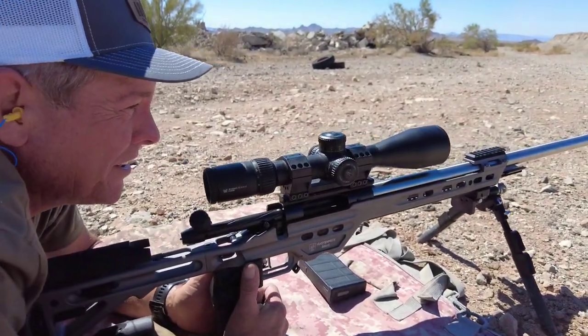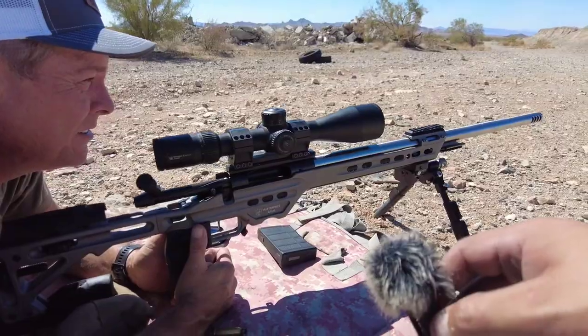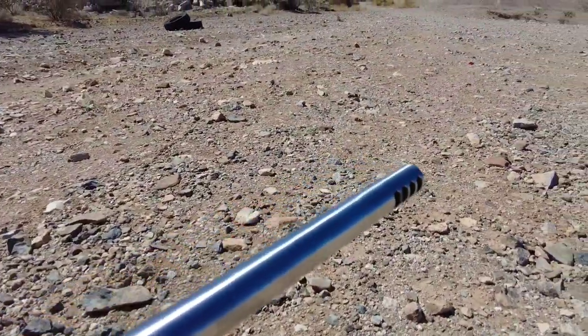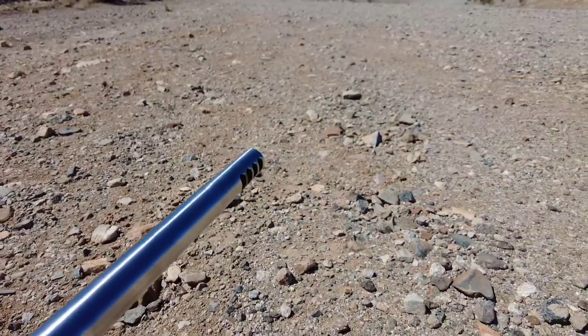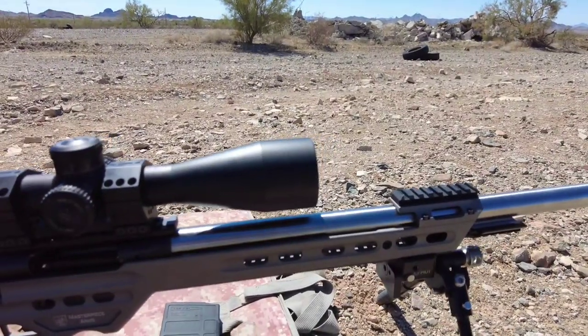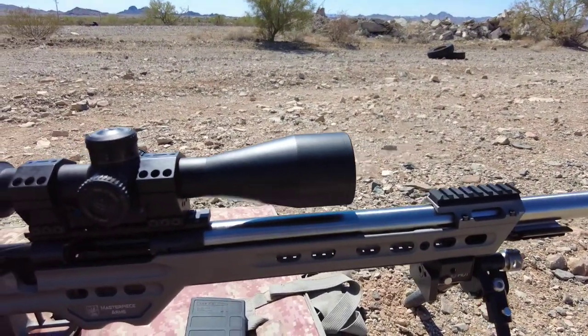Barrel's timed, yeah, like mine. I like that. If you look at the muzzle brake, it is timed a little bit off. If you guys can see that, that's intentional. And that's to mitigate the twist on the barrel. Yeah, it fights it. This one's a little bit different.